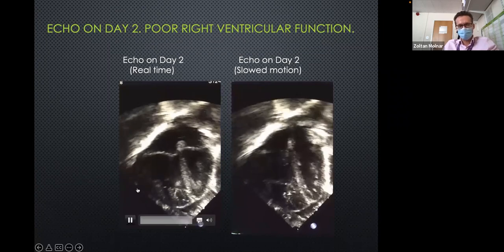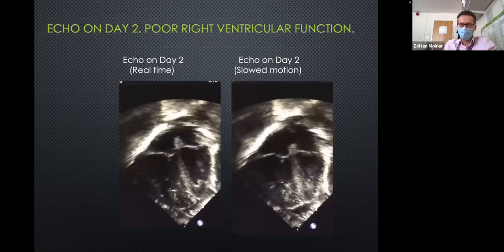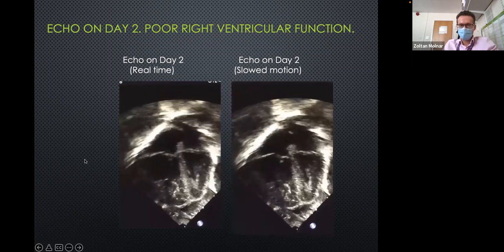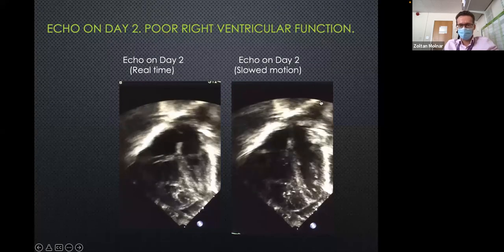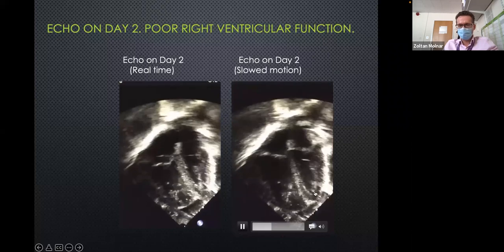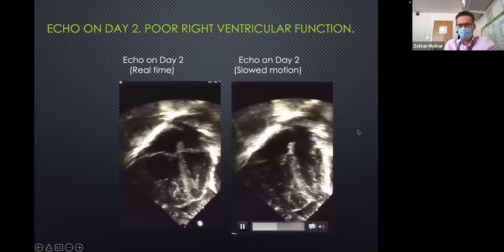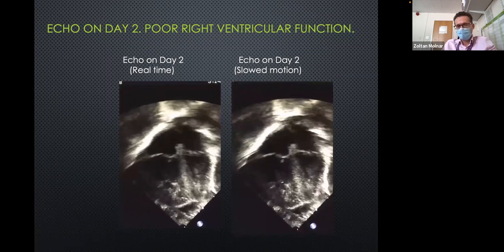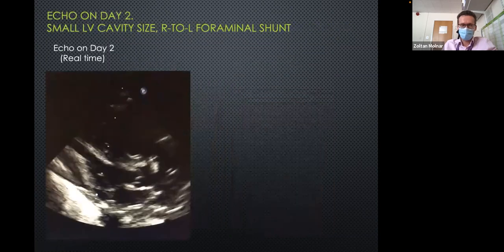So there was quite significant tachycardia, and it was actually dominating the picture in the 48 hours while the baby was on our unit. And this is slowed motion because it was for the pediatric grand round, for them to see that actually the left ventricular function, if you compare it to the right ventricular function, was better, especially the free wall. But the left ventricular cavity was very much compressed, and there was this ongoing tachycardia. Mean blood pressure was borderline, around 40, sometimes a little bit above 40.